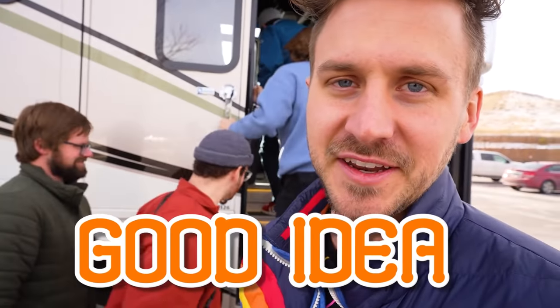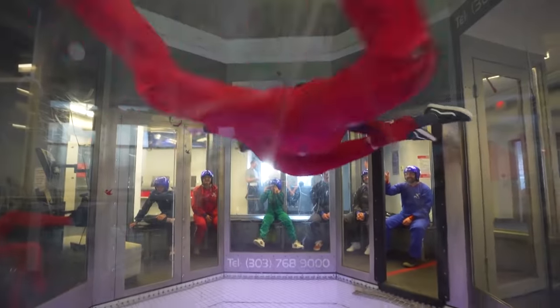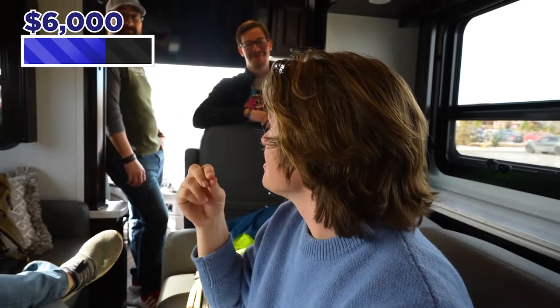I don't know if this is a good idea. Since we have $100 for our road trip, we spent 80 bucks on renting this RV, which only leaves us with $20 left. And our final destination is Rocky Mountain National Park. And we have to spend our entire budget, which is gonna be pretty easy for us considering we only have 20 bucks. Oh. This RV costs $4,000 to rent, which leaves us with $6,000 to spend on one road trip.